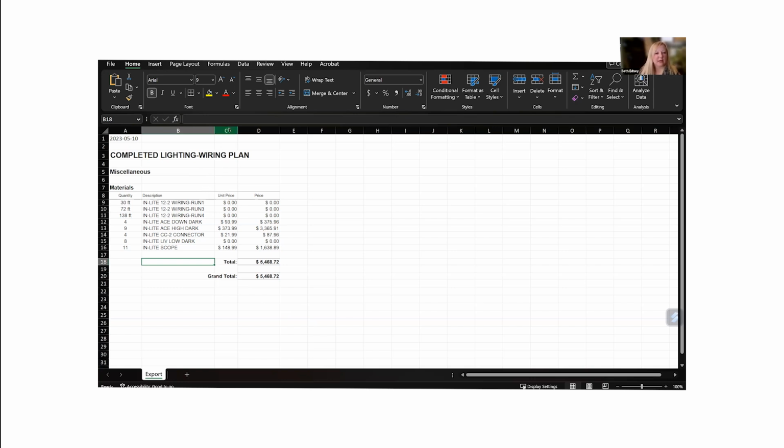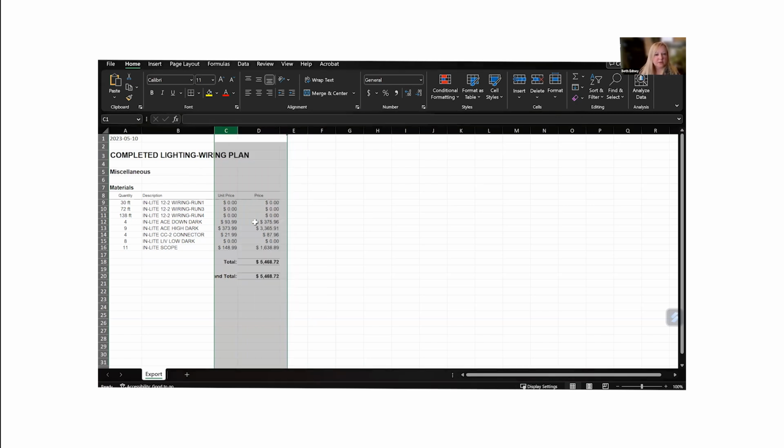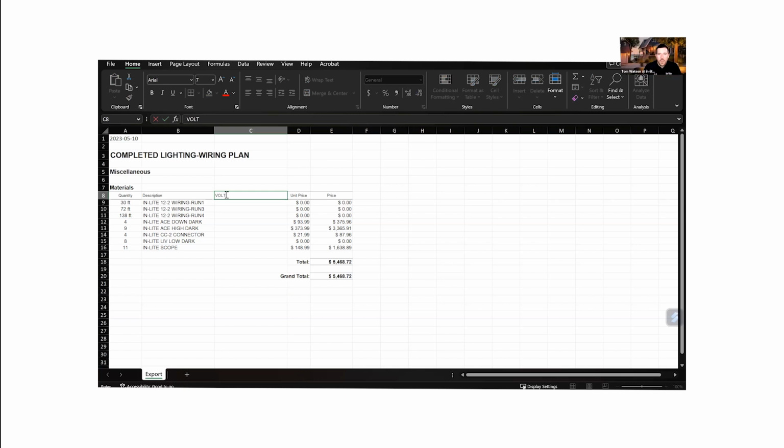So I could actually add another column in here. So insert, and we could put in, what would you put in here? Voltage drop for here. So again, some magic behind the scenes for everybody. We'll do the voltage drop here.